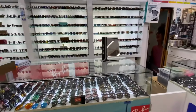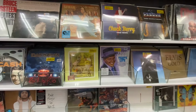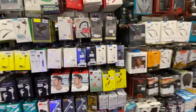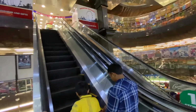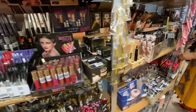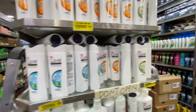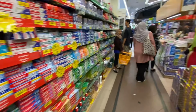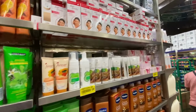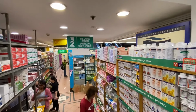If you talk about music, they have gramophone records, so many gramophone records, which you don't see easily these days. They have a big pharmacy. You can buy medicines and health equipment. It's a very convenient place for medical equipment, and mostly you can buy medicines here. They have a big, huge pharmacy.